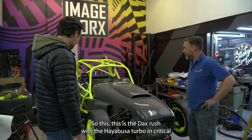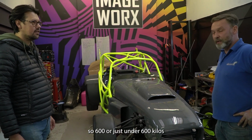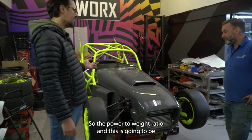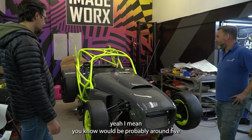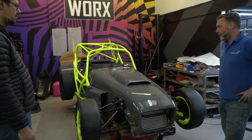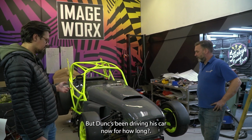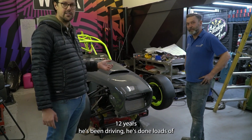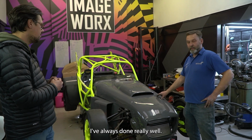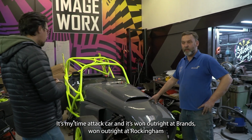So this is the Dax Rush with the high boost turbo in, critical sort of 600 or just under 600 kilos. Around 450 horsepower. So the power to weight ratio on this is going to be unbelievable, really. I mean, we're probably around the 550 kilos. So we're not like a full aero car, like some of them that go up there. You see some crazy aero cars, but Dunk's been driving this car now for how long? 12 years. It's done loads of hill climb stuff, sprint stuff, haven't you? Always done really well. This is my Time Attack car. It's won outright at Brands, won outright at Rockingham in Time Attack.